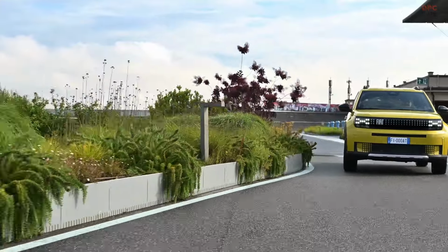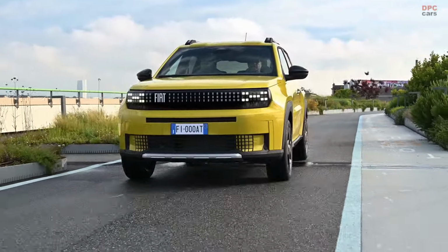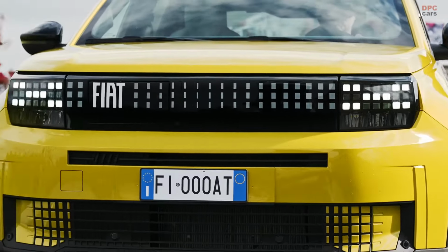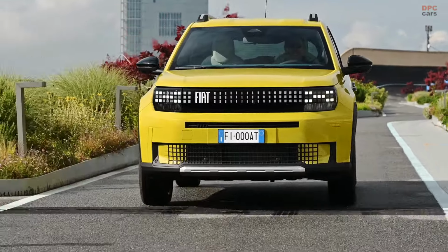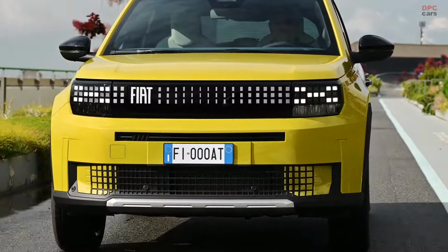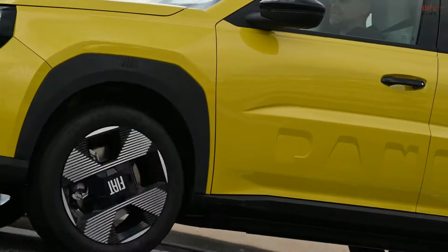The 17-inch wheels with a diamond-cut design feature a central X to complement the light signature at both the front and rear. Plastic cladding around the wheel arches and chunky roof rails give the Grande Panda a rugged appearance. Instead of an old-fashioned badge, the tailgate features an oversized Fiat script debossed into it, with the Panda lettering subtly integrated into the black horizontal strip connecting the taillights.